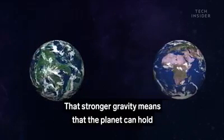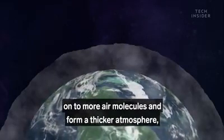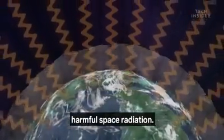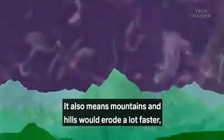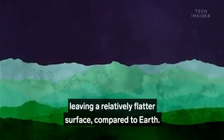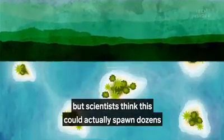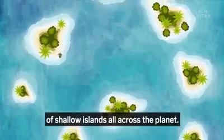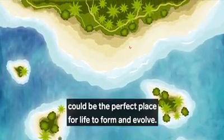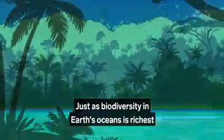That stronger gravity means that the planet can hold on to more air molecules and form a thicker atmosphere, which is great for protecting against harmful space radiation. It also means mountains and hills would erode a lot faster, leaving a relatively flatter surface compared to Earth. Now that might sound boring, but scientists think this could actually spawn dozens of shallow islands all across the planet. Those, in turn, could be the perfect place for life to form and evolve.